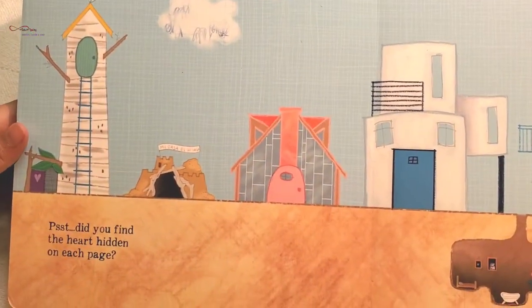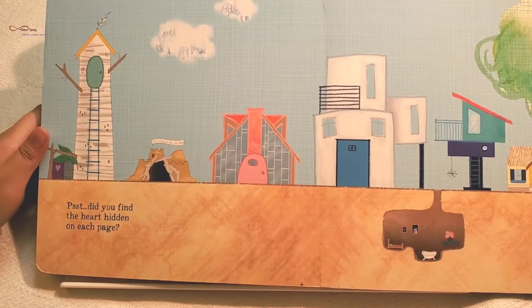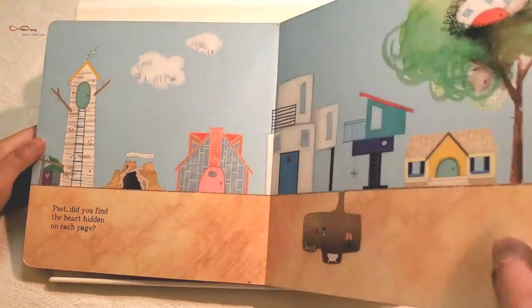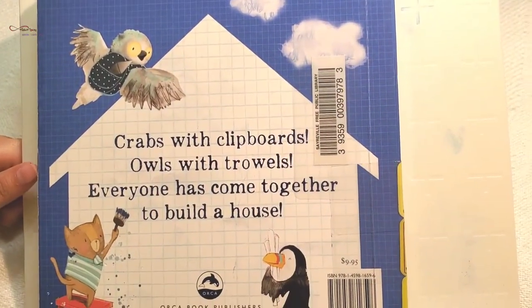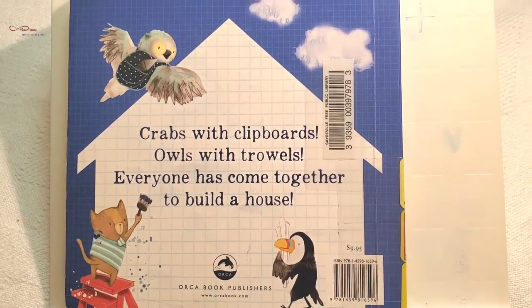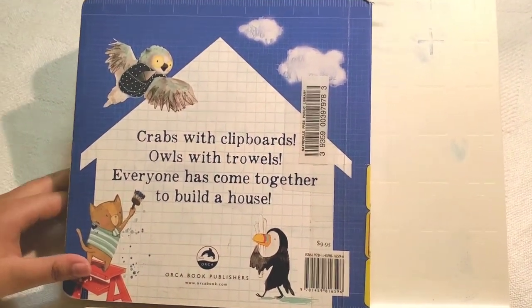Psst. Did you find a heart hidden on each page? We did find it. And here's another heart. This is a city. There's a bird nest. And look, another heart. Crabs with clipboards. Owls with trowels. Everyone has come together to build a house. Here's another heart. The end.